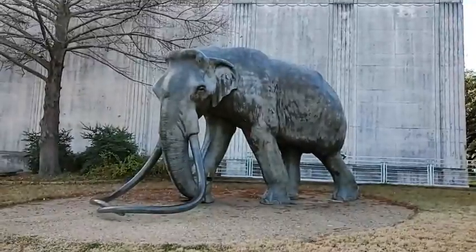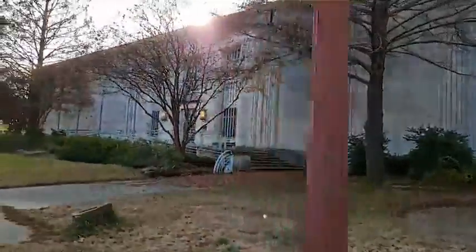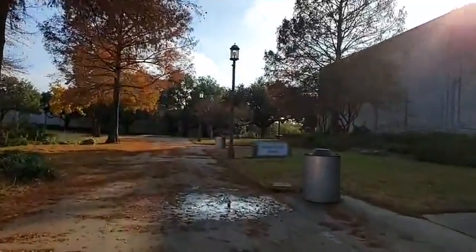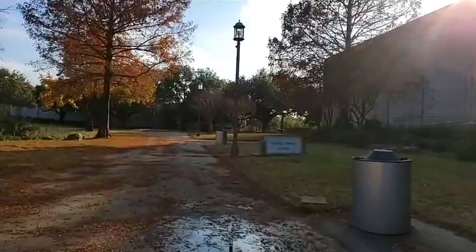Wow, this building is amazing. What building is this? This is the Natural History Museum. That's what this is. Ooh, we've got geese. There's the Natural History Museum.